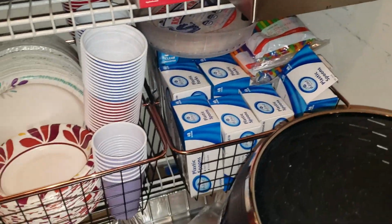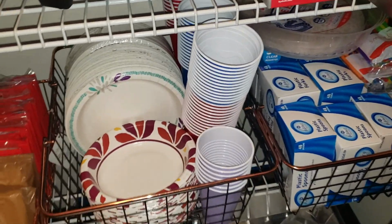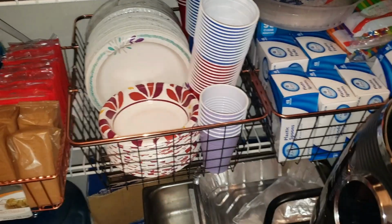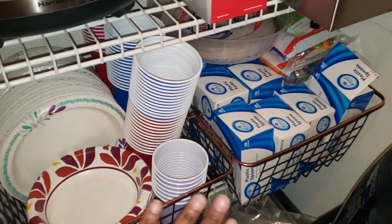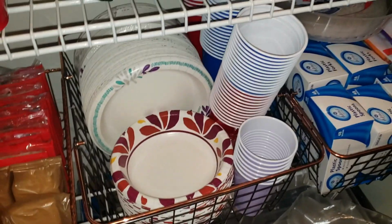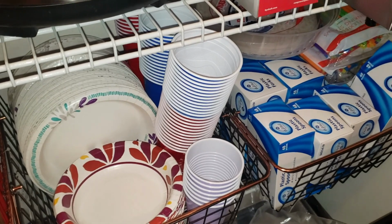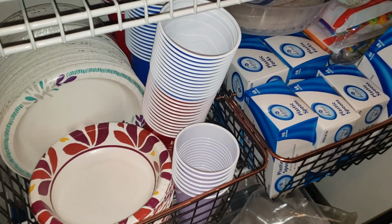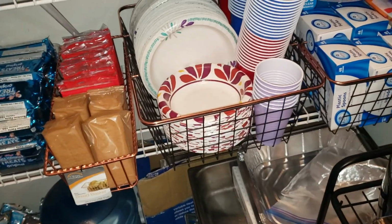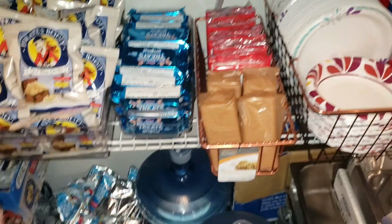You guys, please don't judge me. I would love not to use these and I don't buy them, but my husband, every time I ask him not to, he just goes back and he buys more. And now my mother is buying bowls. So I'm sorry. Maybe one day we will do our part to help save the planet. But until then, we got these paper plates and, you know, it is what it is. But that's another topic for another day.